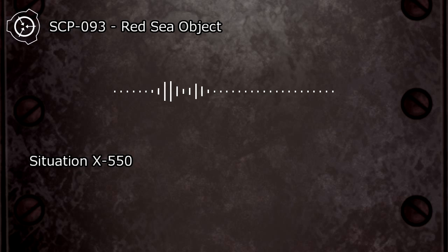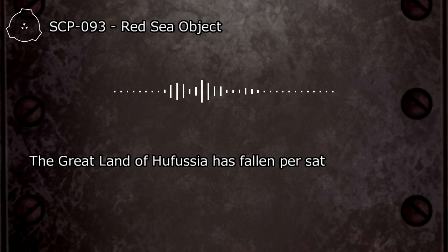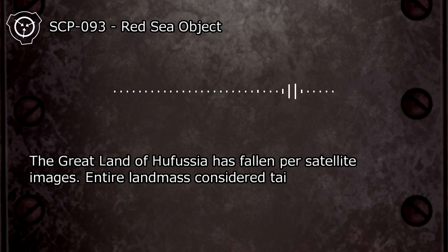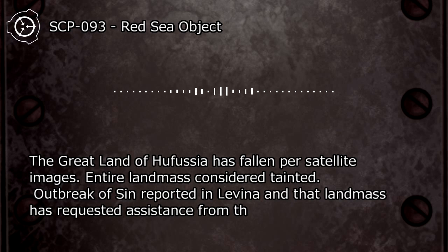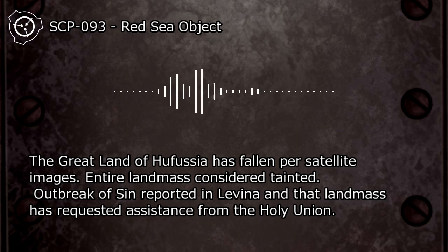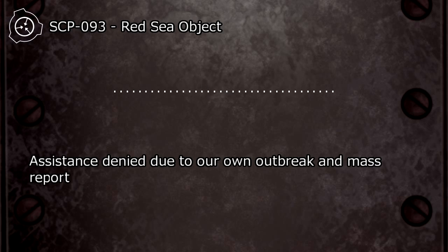Situation X-550. The Great Land of Hufusia has fallen per satellite images. Entire landmass considered tainted. Outbreak of sin reported in Levina, and that landmass has requested assistance from the Holy Union. Assistance denied due to our own outbreak and mass reportings of unclean.